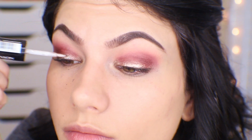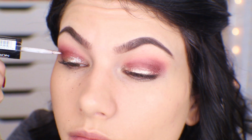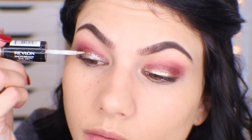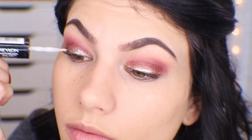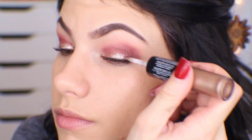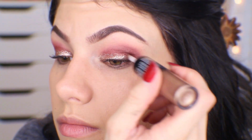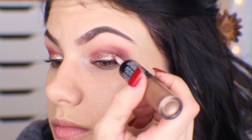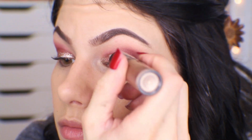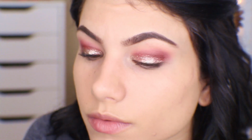Okay, so now we're going in with the glitter from the other side of that Revlon Photo Ready Eye Art to the entire lid area from the inner corner to the outer corner. Again, you want to try and stay away from the crease, and you also want to let this dry before you look up too much. It does need a few minutes, otherwise it's going to get into that crease area and the glitter is going to go everywhere. So this is really nice though because it does add more dimension to the eye, and I feel like it's just that extra additional step to make the look really pop.